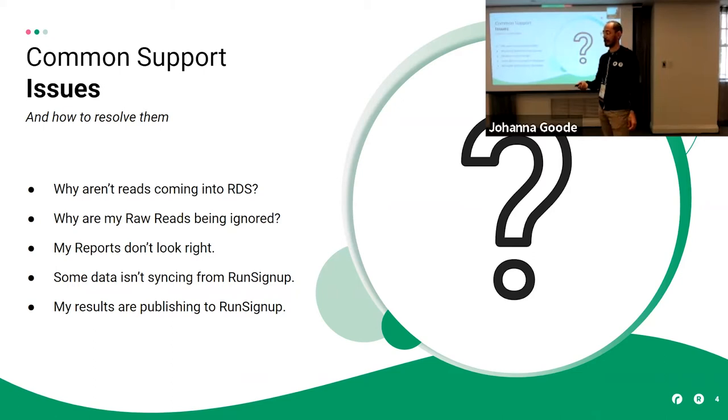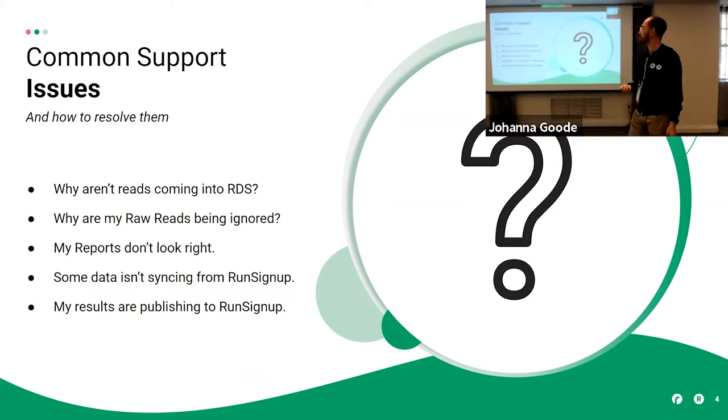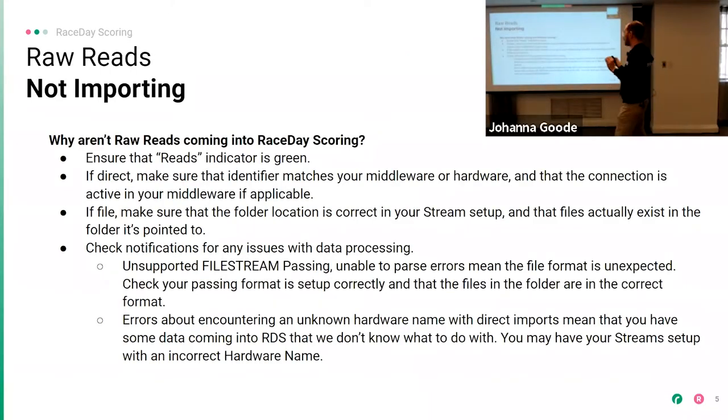So I'm going to give you some quick tips on how to manage them, and also hopefully teach you a little bit about how the software works. So why aren't the raw reads coming into race day scoring?